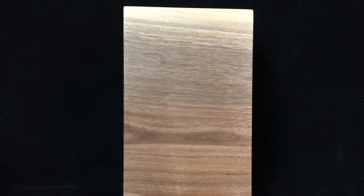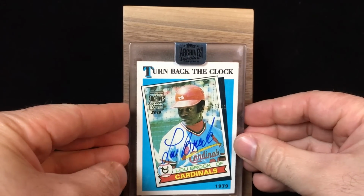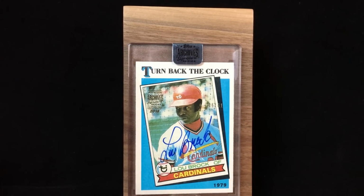First few cards are actually from Topps Archive Signature Series. So this first one here is a Lou Brock. It's on the 1989 Topps Turn Back the Clock card. Features that 1979 card there. Signed really nicely in blue. Awesome card. Got it for around $10 or so.